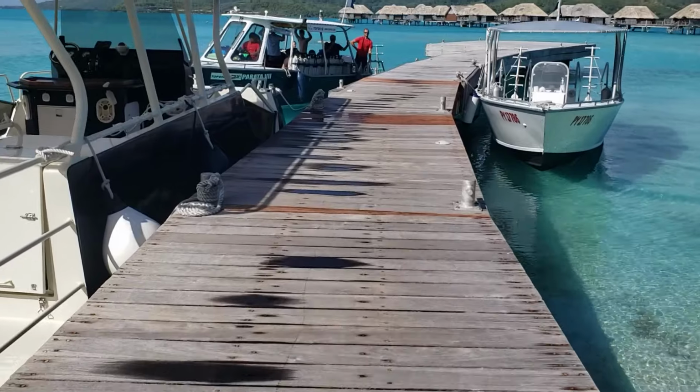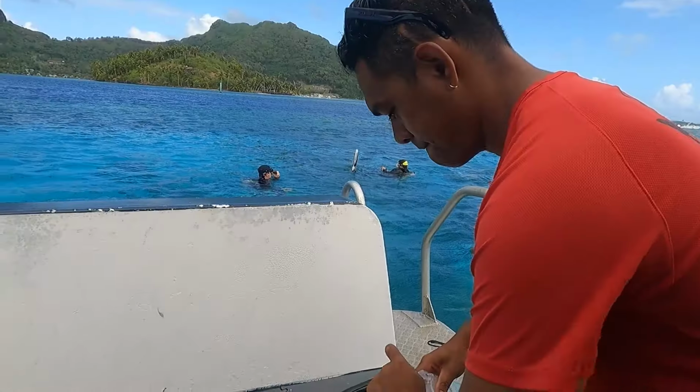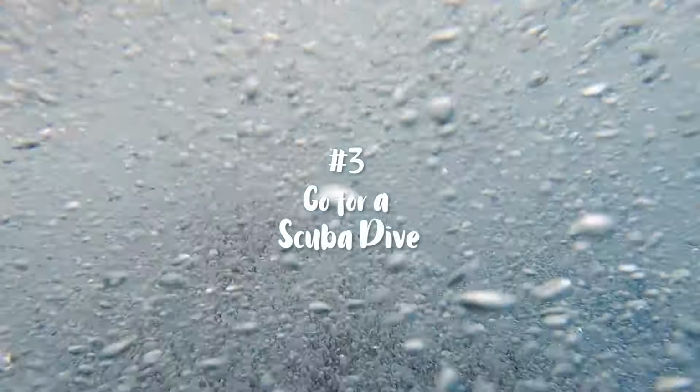We're now gonna go on a few scuba dives with Top Dive and hopefully see manta rays and sharks. But there's never a guarantee, so we'll see. Go scuba diving. Now that you've been mesmerized by Bora Bora's blues, it's time to take a peek at what's under the surface.